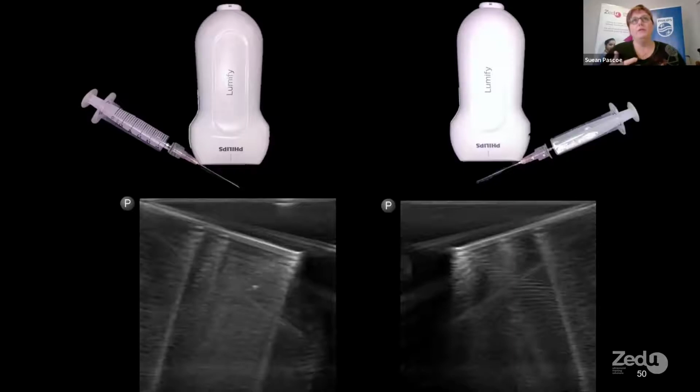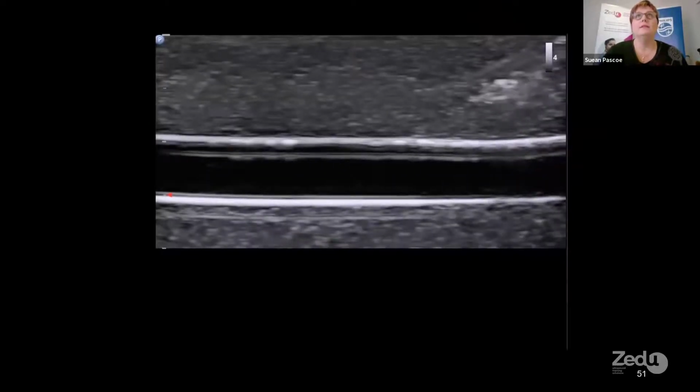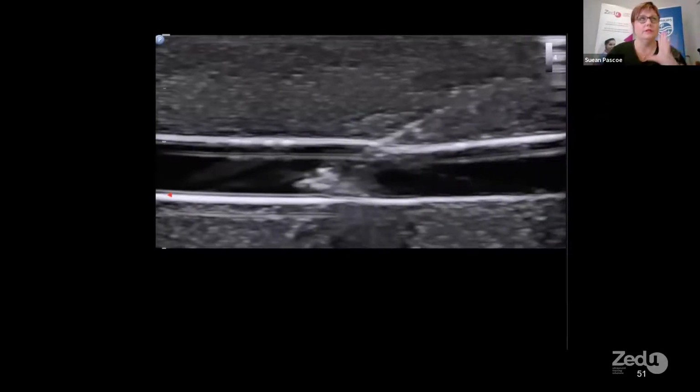So being mindful of where your probe markers are and how you're set up is really important. Here's an example where we've just come in from the non-probe marker side, and that's all good and well if you're expecting the needle to come in from that side. But if you're looking so focused and intently on the left-hand side of the screen, you might miss that. So just be mindful of where your probe marker and screen marker are and put them all on the same side.